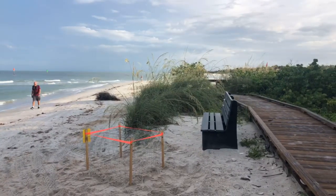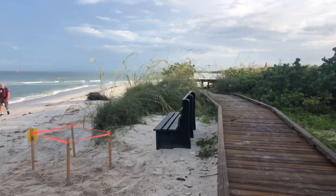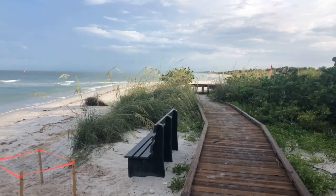Well, let's make our way down the boardwalk. We'll go see our friend Roy.